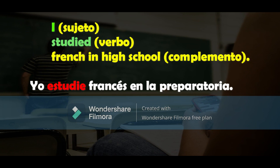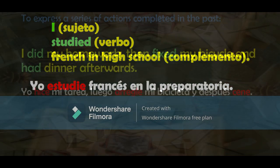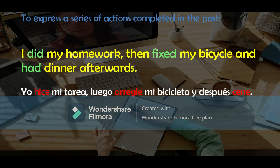Y como veremos en ejemplos posteriores, veremos que el sujeto no cambia, la posición del sujeto siempre va a ser la misma, como dice aquí, I, que es el sujeto, y de ahí sigue el verbo, que es study en este caso, y lo demás que es el complemento, French in high school, va al final, I studied French in high school. Otro ejemplo con I, to express a series of actions completed in the past.